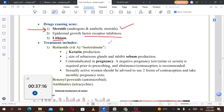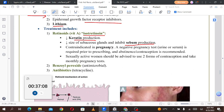Treatment includes retinoids, that is vitamin A, isotretinoin. They decrease keratin production, decrease the size of sebaceous glands, and inhibit sebum production. Retinoids are contraindicated in pregnancy because they are teratogenic. A negative pregnancy test, urine or serum, is required prior to prescribing, and abstinence or contraception is recommended.